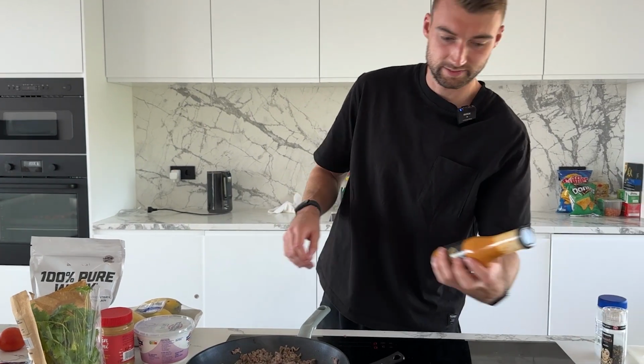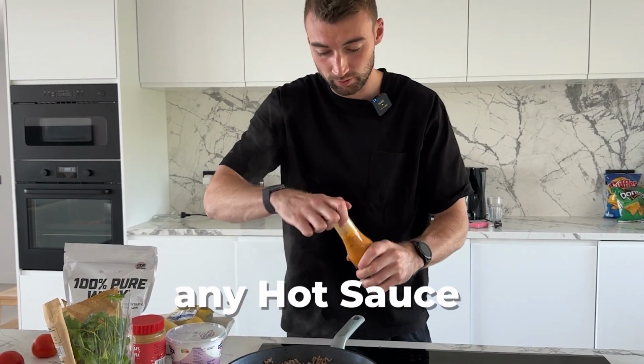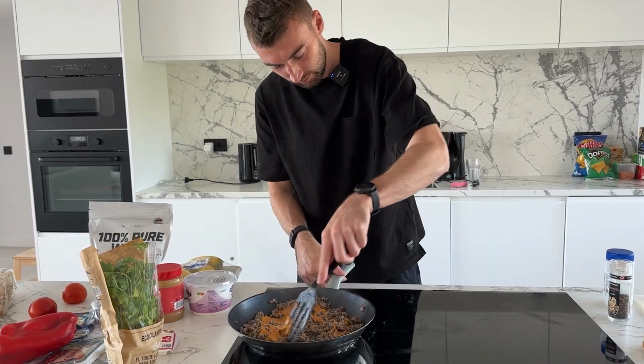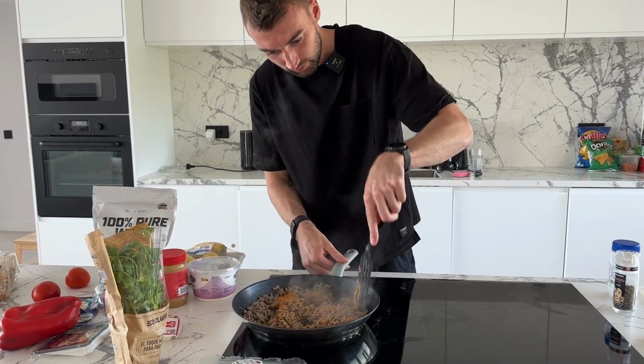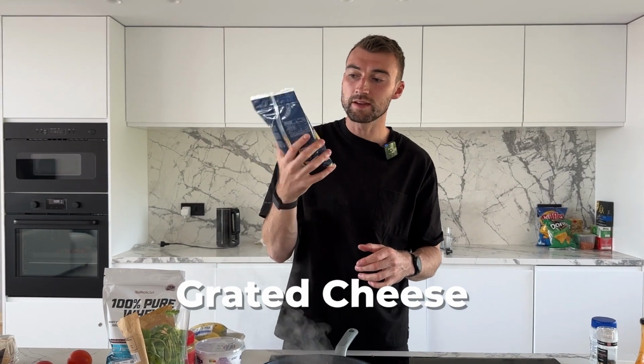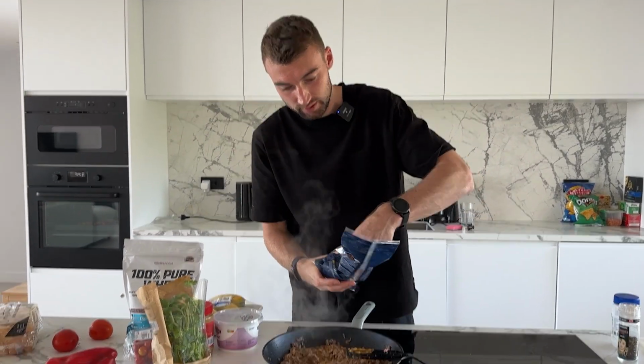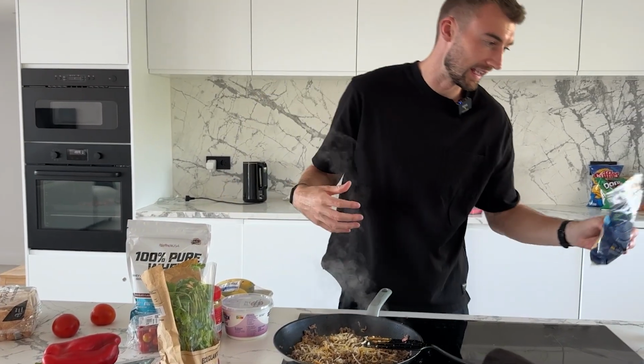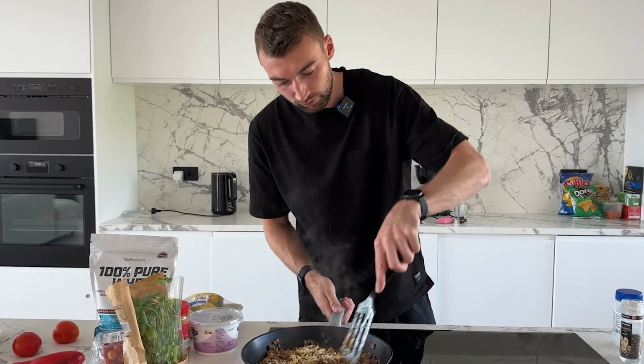Gonna put a bit of this hot sauce, chimichurri, any hot sauce you have, just so it's got a bit of color. Right, then we've got some grated five quesos, five cheese in one. That's gonna go over the top of the beef. Just stir it in, get it a little bit creamy before we put it in the peppers.